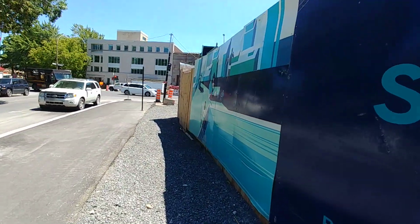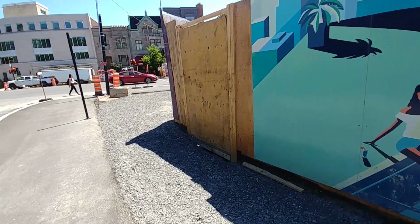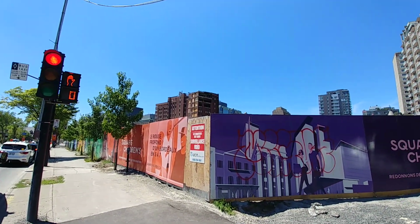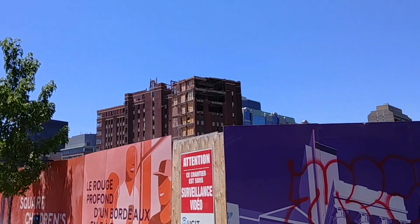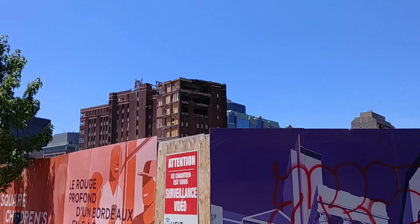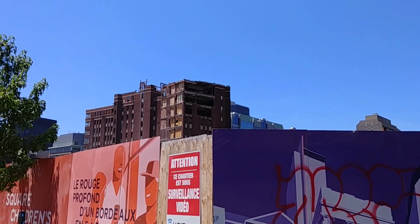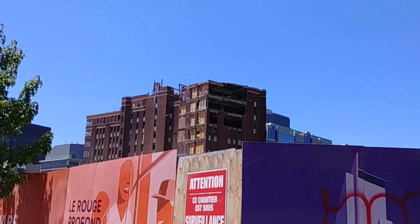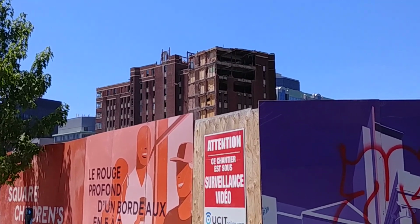I don't even know what I just recorded, but we'll see when I put it up. Alright, here's the view from Rainy Levesque. As you can see, there's a nice view of that building as well from here. This is facing northwest. There's actually people up there working. And we'll go across the street here and get one last view of this.